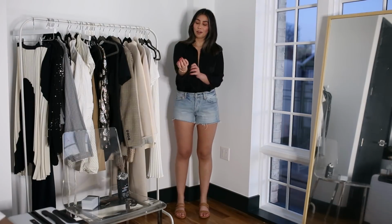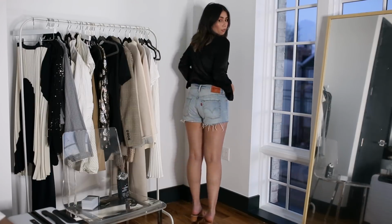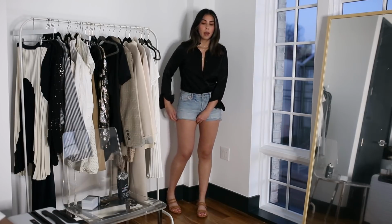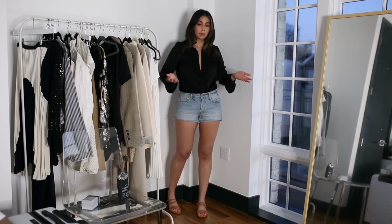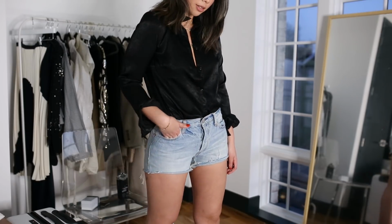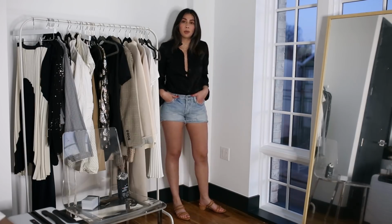Outfit number 4, pretty self-explanatory, but a good pair of denim shorts. I've got a classic pair of Levi's. I can't see how they look. I'll probably roll them up a little bit. But I just pair them with a simple silky black shirt from H&M. A cheeky little close-up just so you can see the textures a bit more. But like I said, they're denim shorts, a t-shirt, anything. I'll get an extra few outfits out of this.